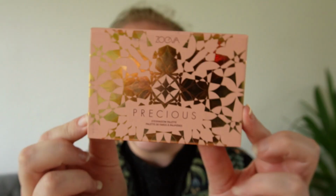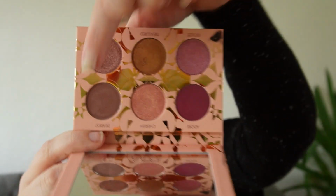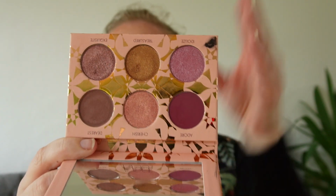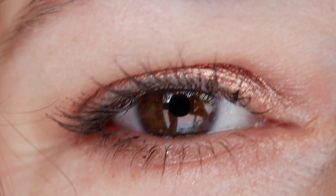The next palette I tried that was still in my August revisited is this little Zoeva guy. This is the Precious palette, and this to me is very sort of 2018 on trend. I love these 2 shades though, so that's the look I did. This was super quick and easy. I tend to ignore this, but can you see that sort of purpley mauve tone that it has? Really pretty. It is overall a little bit more warm toned.